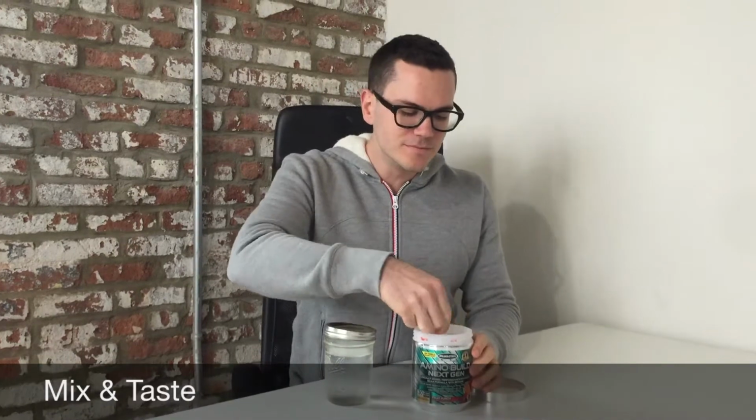So I'm going to see how it tastes with water. I'm going to try the fruit punch flavor. Alright, so this pretty much has the standard fruit punch flavor you get with fruit punch flavored BCAAs, and by that I mean it tastes like cherry, like maraschino cherry and watermelon flavored Jolly Ranchers. It's good. It's pretty sour.